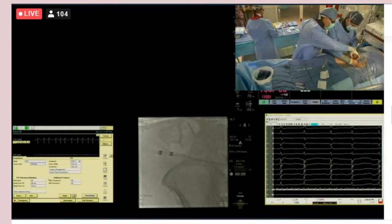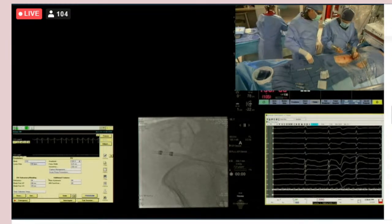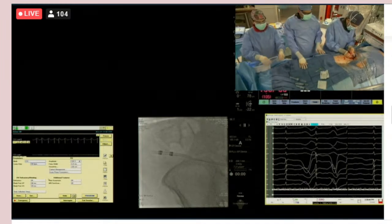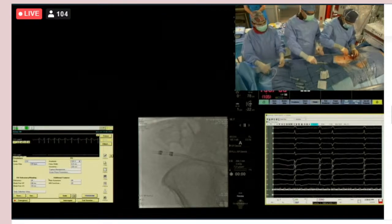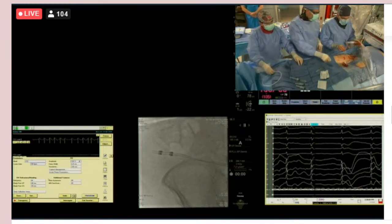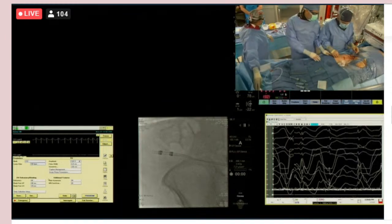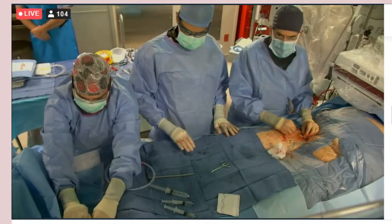There you go. So we're going to pre-close the vessel so that when we're finished, it'll be quite easy to get her up and about right afterwards. And while you're doing that, maybe I can ask, since there's two of you, access, do you obtain it with ultrasound? Yes, before we got on, we get access with vascular ultrasound. And then we do two closes so that afterward, that 27 French sheath is easy to close.